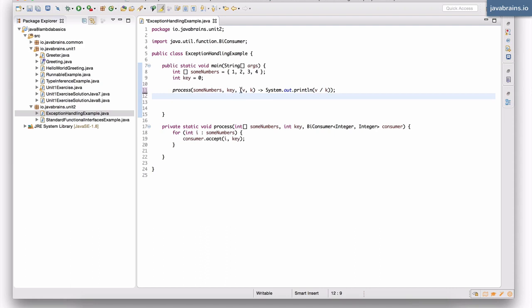Now, instead of having the try-catch happen over here itself, what if I were to externalize the try-catch into a separate function and then wrap this lambda with another lambda that has the try-catch? You heard that right. I said wrap a lambda in another lambda. How does that work? Well, here's how it works.